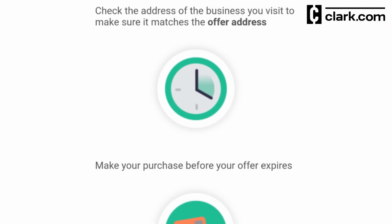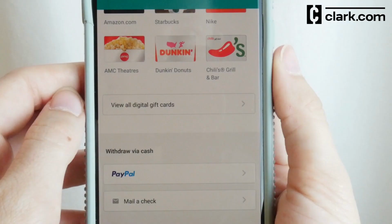I thought the cashback process with GetUpside was extremely easy. The app lays out simple steps for you to earn cash back on purchases that you're already making. It also makes it pretty easy to cash out your earnings.